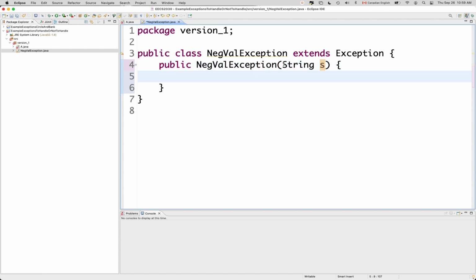And here I'm going to use something you also don't need to worry too much about. We just have to use it: super. It also has something to do with inheritance. Don't worry about extends and don't worry about super. Just know that whenever you want to create an exception class, that's what you have to write. Once we get to after the reading week, when we talk about inheritance, these will make more sense. That's how we create an exception class.